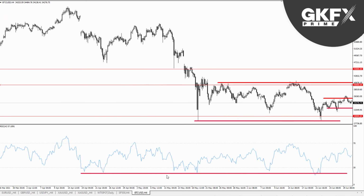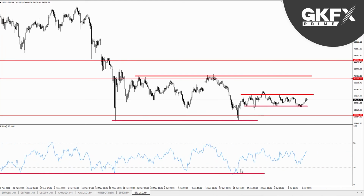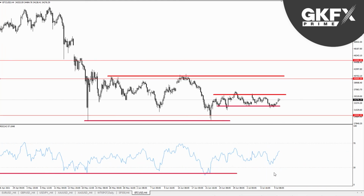The RSI momentum is still generally bearish, but we haven't gone oversold for a while, but we also haven't been overbought for ages either. So potentially a bottom being put in, but no confirmation yet.